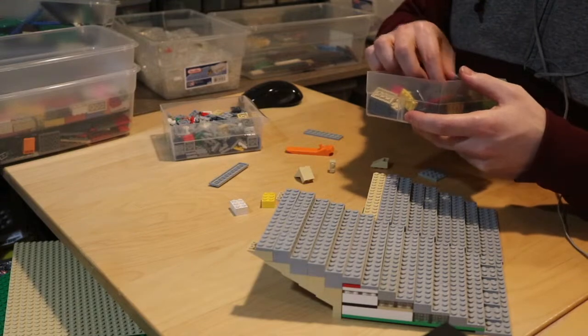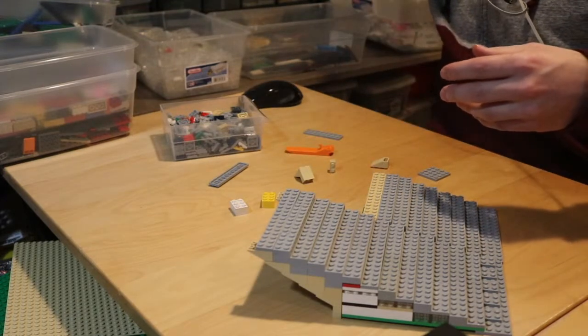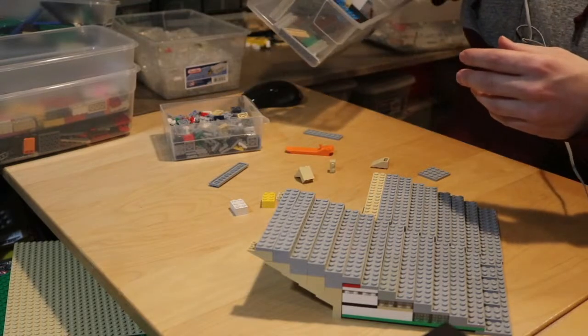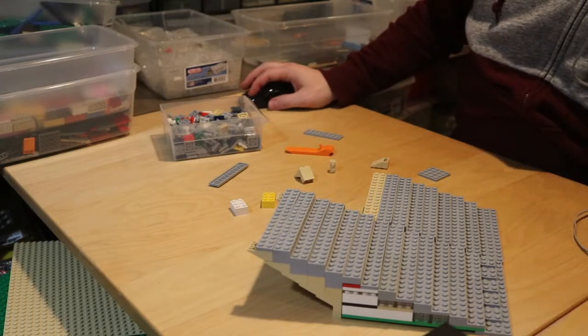See, this just ticks me off, because I thought I sorted a bunch of parts. I don't have any of them sorted. So now I need them, but I don't have them. I thought I had more readily available.